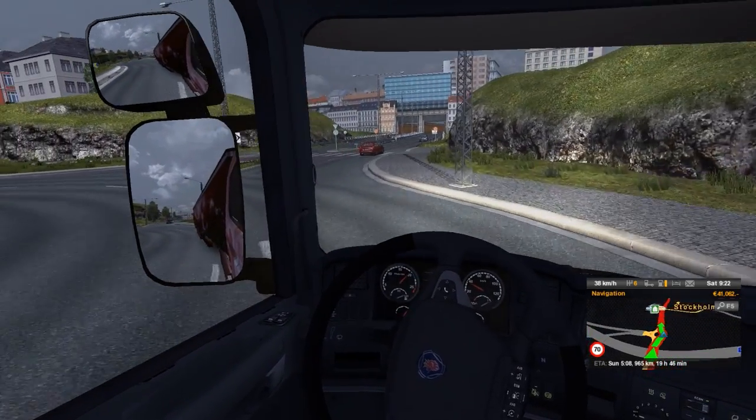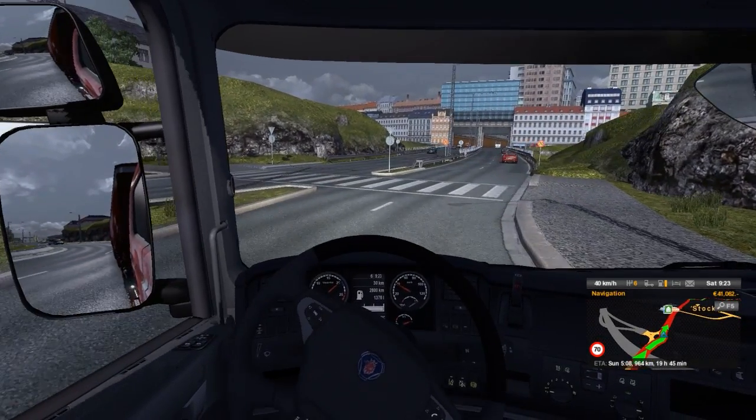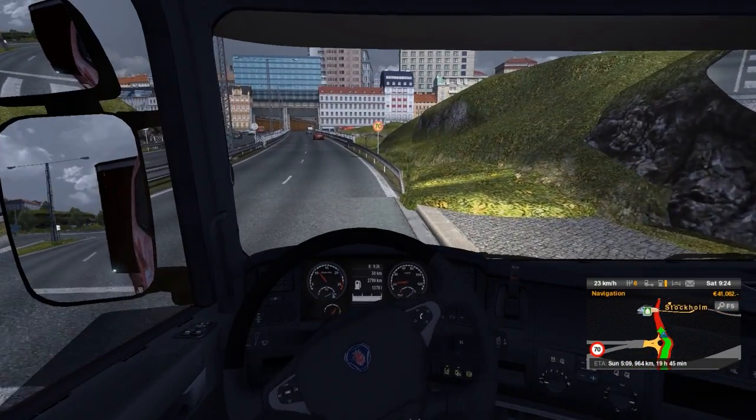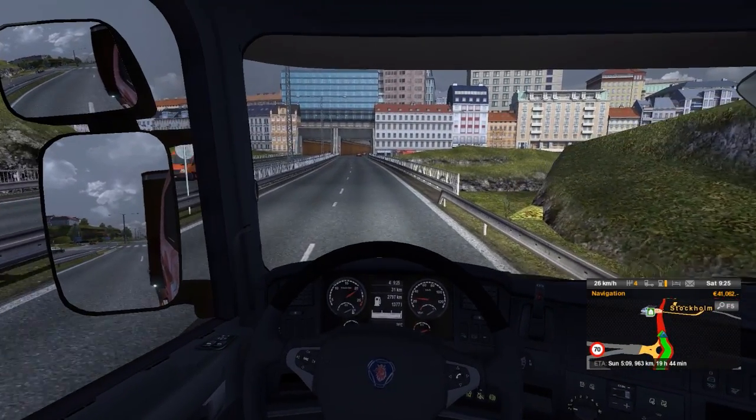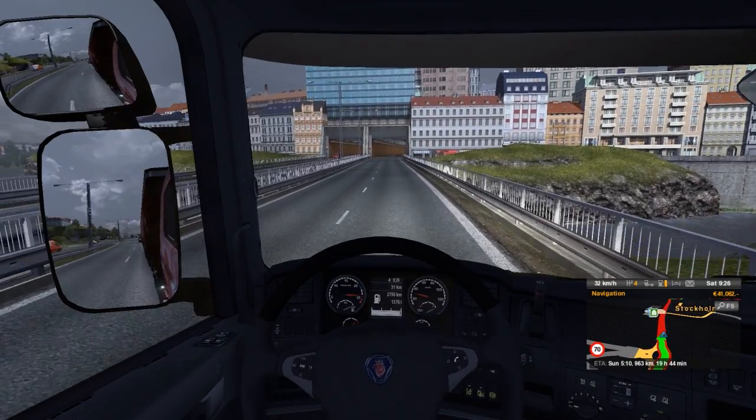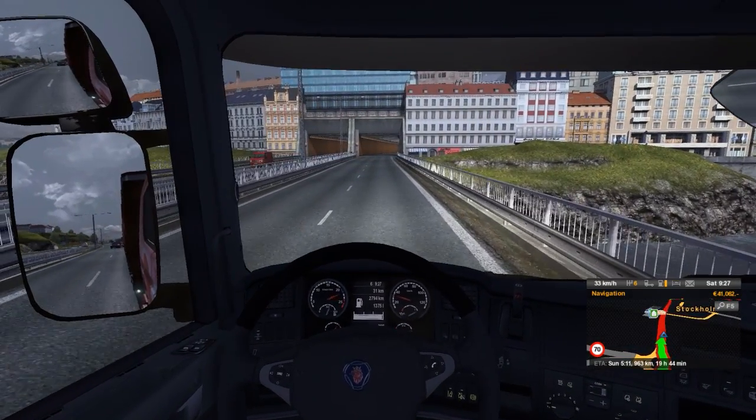But we should be out of here soon enough, and then I think we're just going to jump straight onto a ferry. Oh, Jesus, I think I mounted the curb a bit there. But we should be able to just jump straight onto a ferry and go to Mother Russia. Hopefully.